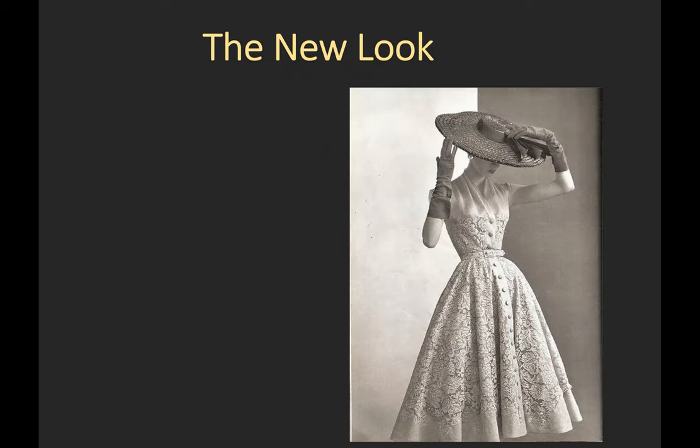This is my favorite look in the 40s. I love this look so much. It literally just makes me so happy. This is called the New Look, and this goes into the 40s and the 50s. You can tell that it kind of has a 50s vibe to it.